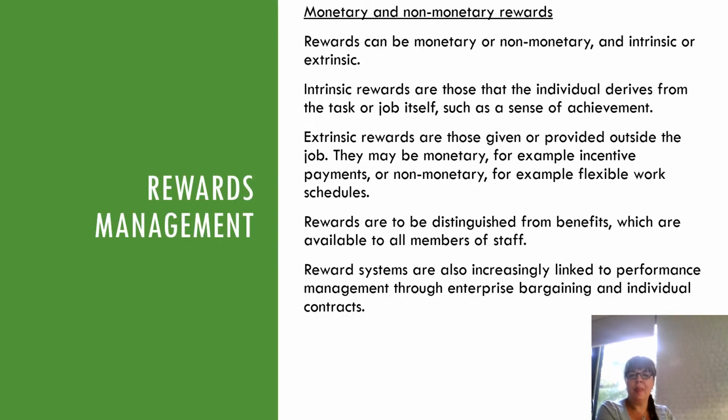Rewards. Okay, rewards management, monetary and non-monetary rewards. Rewards can be monetary, money, or non-monetary, not money, and intrinsic or extrinsic. We've used these words before, but to remind you, intrinsic rewards are those that the individual derives from the task or job itself, such as a sense of achievement. It's feeling good about what you're doing.